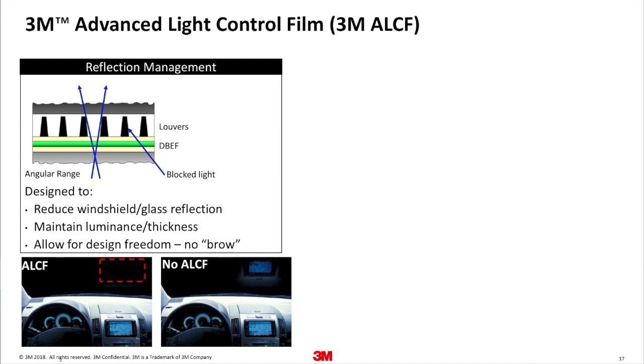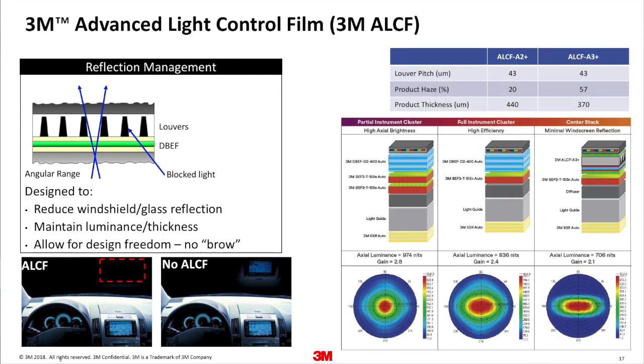Our ALCF products work kind of like miniature Venetian blinds. You can see in the picture on the left that light that comes in on axis or near on axis gets through, while light that comes from high angle is blocked. We have two current products, ALCF A2+ and A3+, that have slightly different thickness and haze levels.